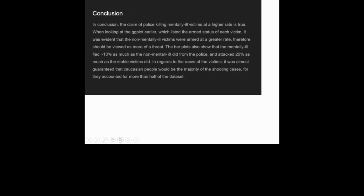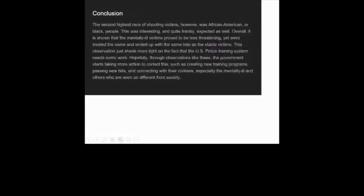In regards to the race of the victims, it was almost guaranteed that Caucasian people would be the majority of the shooting cases, for like I said previously, they accounted for more than half of the data set. Next slide. The second highest race of shooting victims, however, was African American or Black people. This was interesting, but quite frankly expected as well.